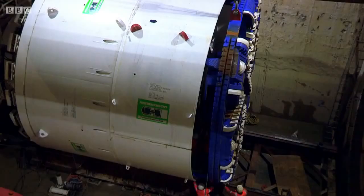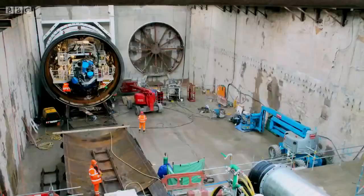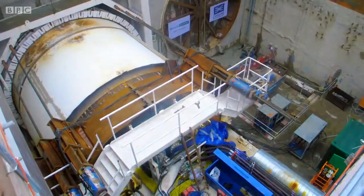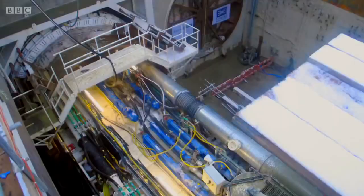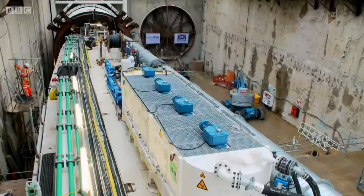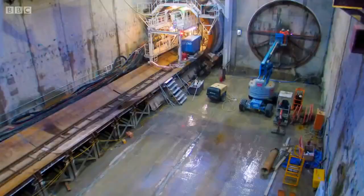With the cutter head in place, she's set for launch. It takes 3 days to push the 150-metre-long machine into the earth on the south bank of the Thames. 20 workers in two shifts will keep her drilling 24 hours a day through 1.5 kilometres of boggy ground beneath the river. It will take 8 months for the machine to resurface on the other side.